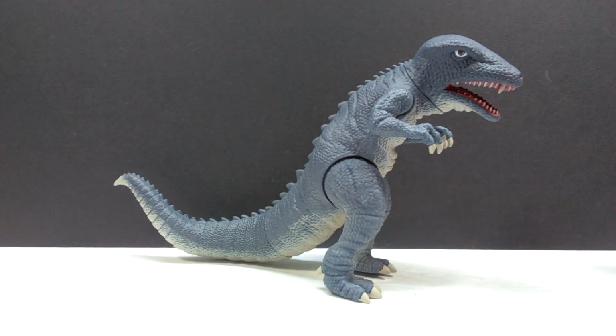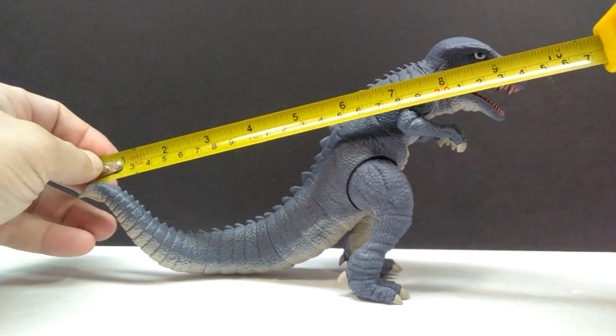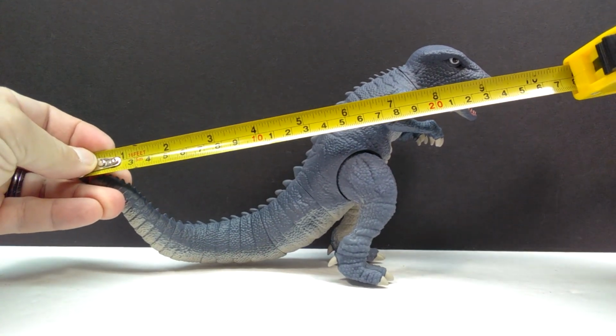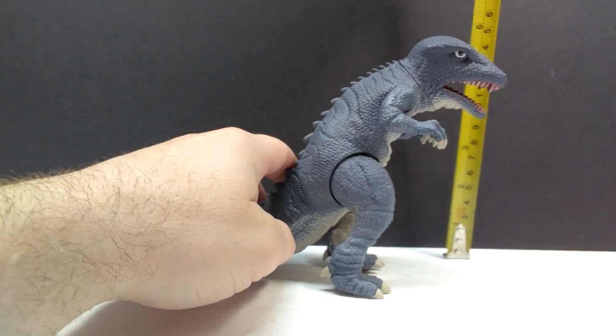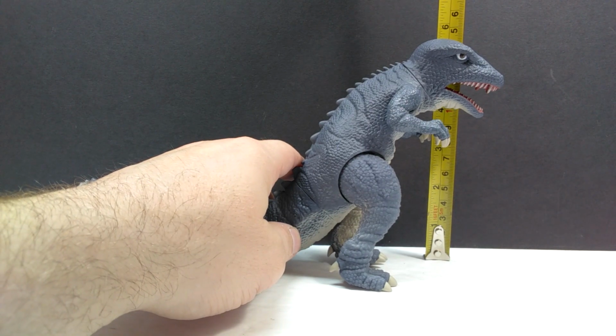As far as size goes, for a length, if we go from the tail to the snout of Gorosaurus, if I can stop moving him along here, you're looking at about 9 3/4 inches, or around the 24.5 centimeter range. And then for a height, about 5.5 inches, or 14 centimeters roughly.